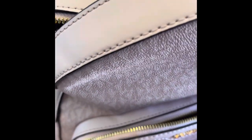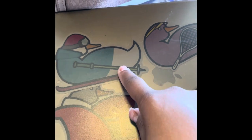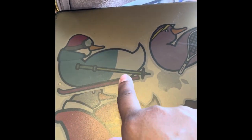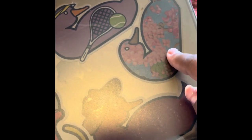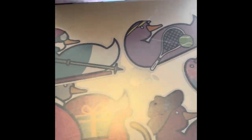Oh yeah, I should do a little short on my Dooney and Bourke sticker collection, but let me just show you guys real quick what I got. This is Christmas, this is like skin, this is tennis, this is the hydrangeas, and this is the Western collection. So cute!